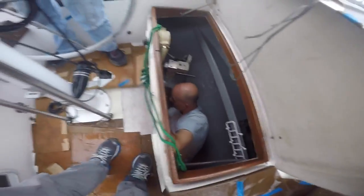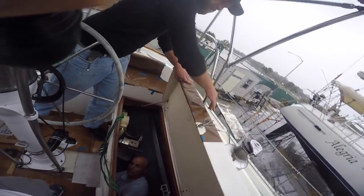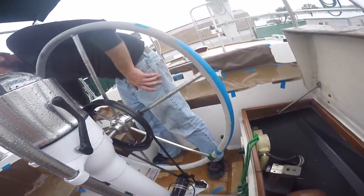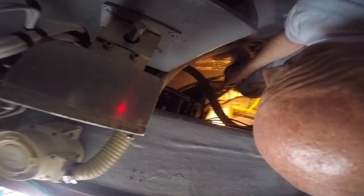Another pretty major project for us on the boat was the installation of the rudder indicator, which is a sensor the autopilot uses to determine the location of the rudder, and it has to be mounted down below in a pretty tight place above the quadrant but attached to the autopilot drive.